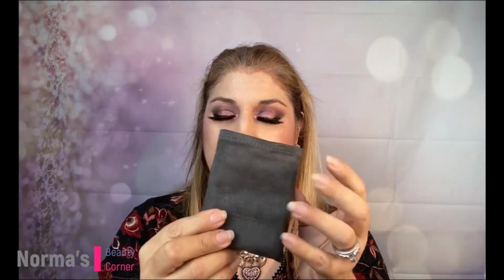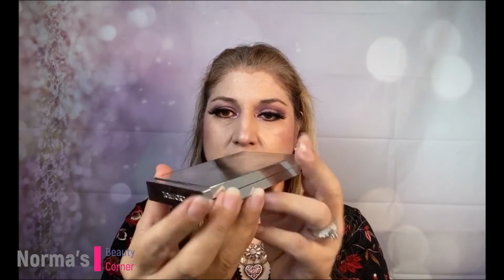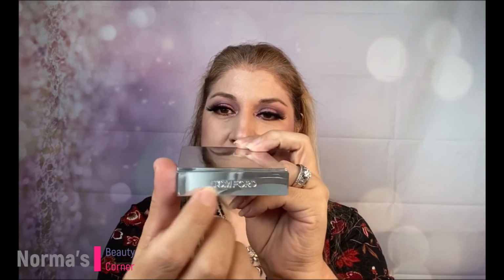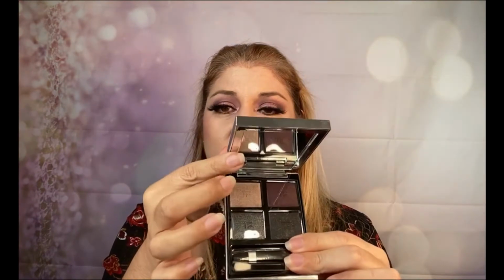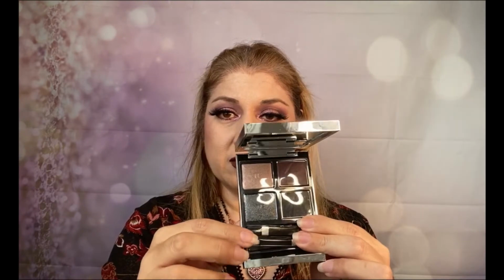All of Tom Ford's quads come with a little pouch like this, and they're very soft suede, very cute. And yeah, look how pretty this is. It's all silver. If I turned it over, it'll blind you, so I'll just keep it like this. And it says here Tom Ford. Very nice. This is what the inside looks like. It does come with a mirror, very nice, along with plastic insert and two little brushes. So I'll go ahead and remove the plastic insert and give you an up close look of the eyeshadow palette.